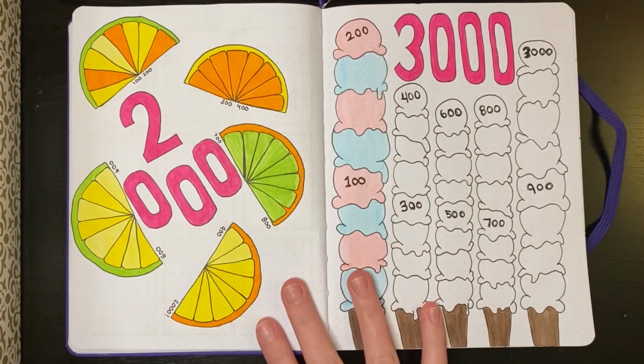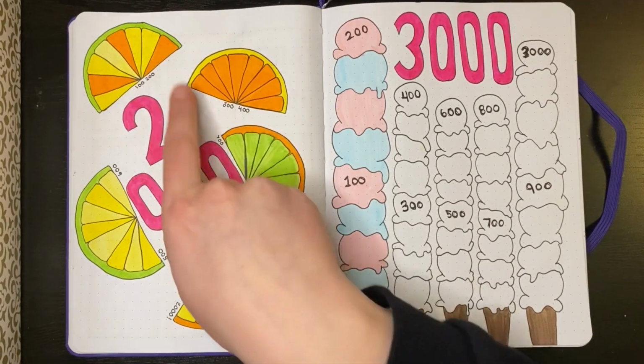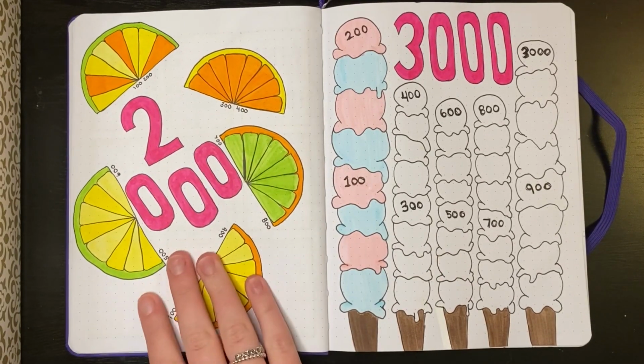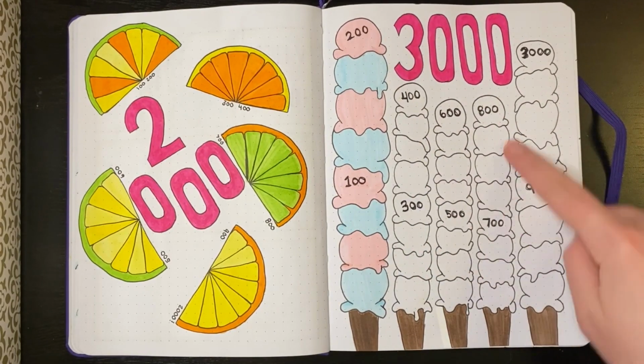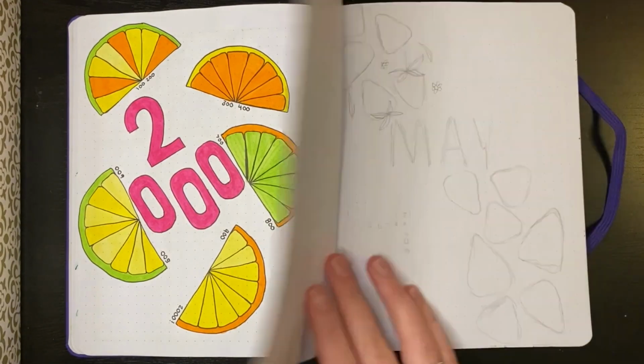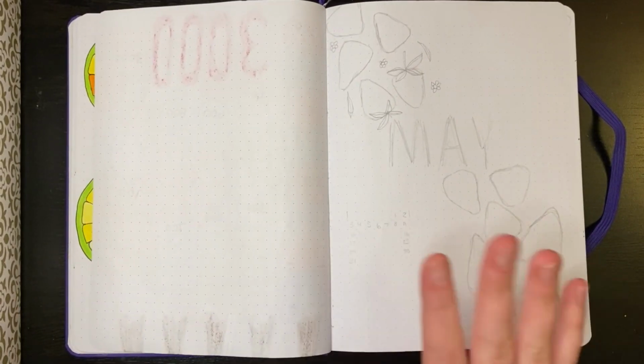And this is actually my favorite page. It is my 2,000 and 3,000 watch hours. I love making these because I get to fill something in every single day and it looks really pretty once it's all filled in. And each one of these just goes up by 25. And I'm going to put my 4,000 watch hour page there and start my May bullet journal YouTube spread again. And there you have it.